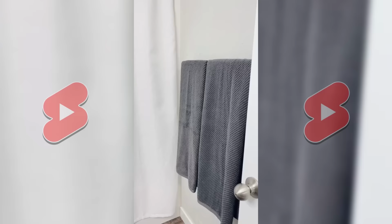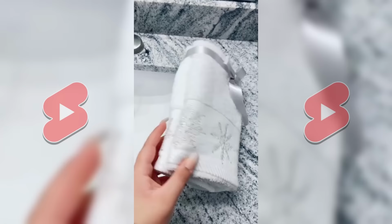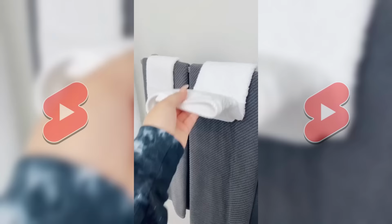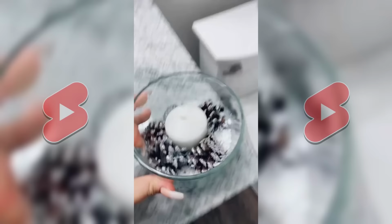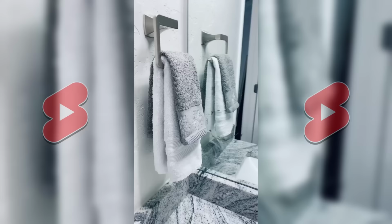For the main towels, I decided to go with a dark gray. And then I got this hand towel set that has snowflakes on them. I just folded them over like that. I think it looks super cute. I made this glitter pine cone decoration. I'm putting that on top of the toilet. For the towel ring, I did white with a gray snowflake towel.